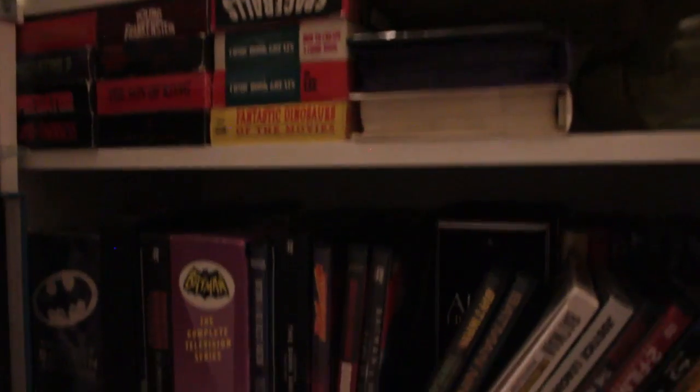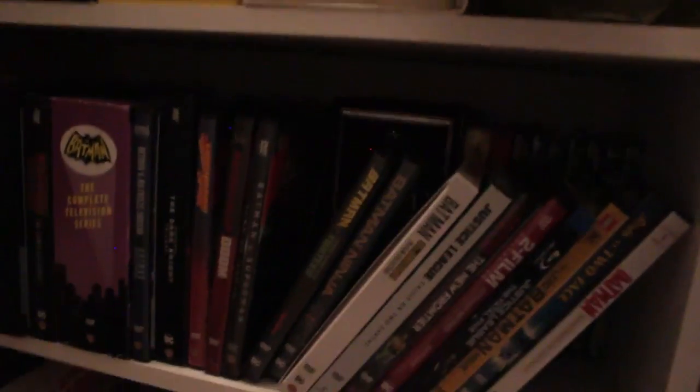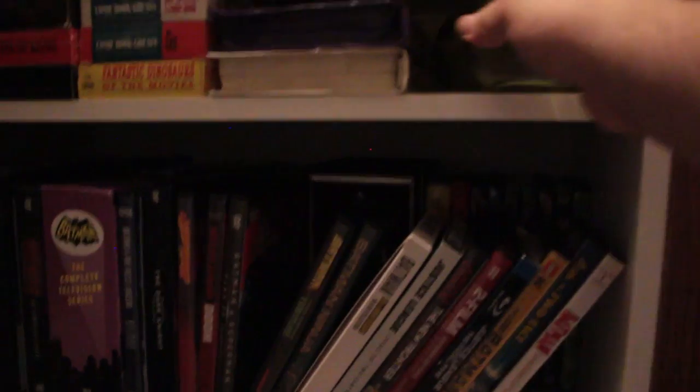Loose VHSs, just some random stuff like Predator, Predator 2, Army of Darkness. I do have Son of Kong still shrink wrapped, so that was pretty cool. Spaceballs, one of my favorite movies. The Phantom, this was some digital comics my dad bought that he wants me to transfer for him. I got some potions that I need to actually do stuff with. I got these at Dollar Tree for like $1.